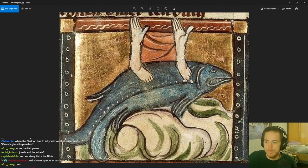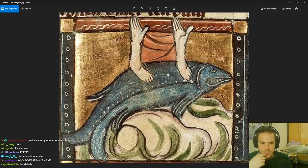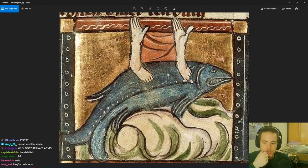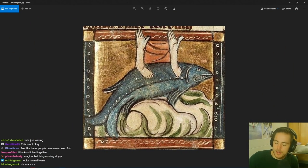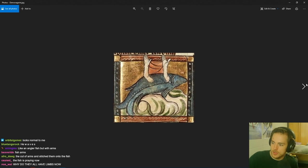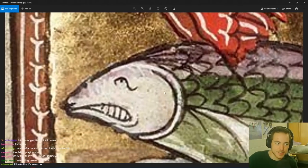He just, I guess, grew. Is there a person inside of him, or does the fish just have arms? I feel like these people have never seen fish. Yeah, for people on the Mediterranean who relied heavily on eating fish as food resources, they sure seem like they've never seen a fish in their life. Okay, this fish has actual wings. What the fuck is its face doing?